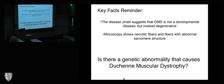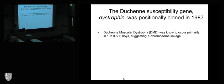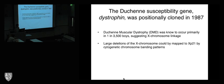So a key question to answer would be, is this disease genetically inherited? And if it is, what is the gene that's responsible for it? And it was known that Duchenne muscular dystrophy primarily affected boys, and it in fact affects about 1 in 3,500 boys. And this type of pattern suggested that the gene was linked to the X chromosome.